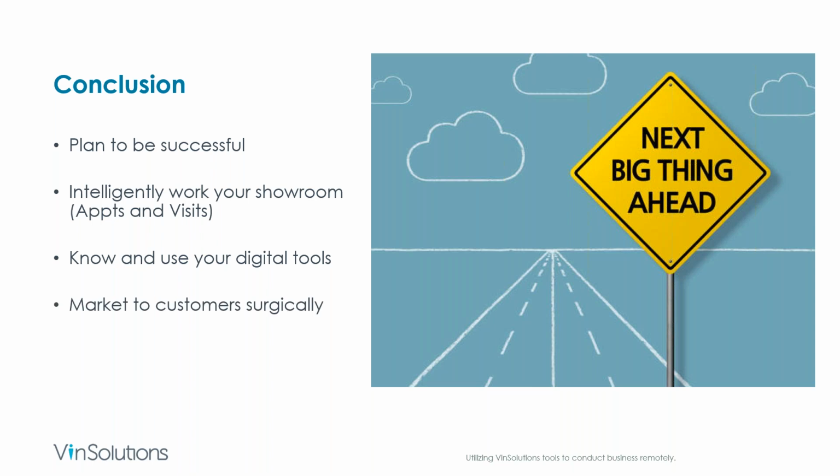Market to your customers in a surgical way. Be targeted with your message. Don't just email blast your customers. Make sure and pay attention to, do you have the proper marketing strategy and the staff to go after your customers with the great OEM offers that are available right now? Are you prepared to work your service drive on a daily basis?